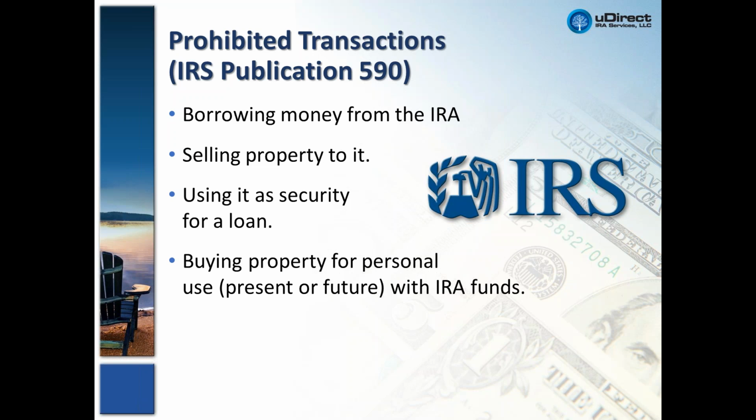Now, no conversation about IRAs is complete without talking about the rules, and the reason is because the self-directed IRA game is a game that you want to play to win, and like any good game, it's got rules. Just follow the rules, like Matt was saying earlier. You can do this if you just know how to do it. So let's talk about the rules.